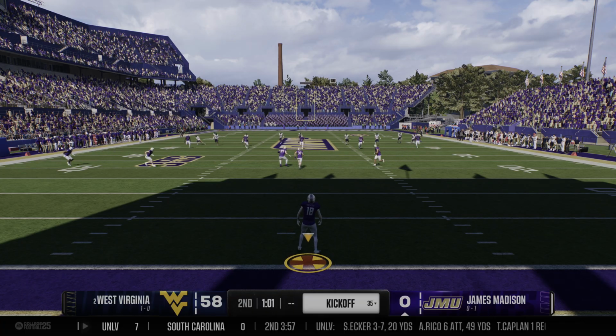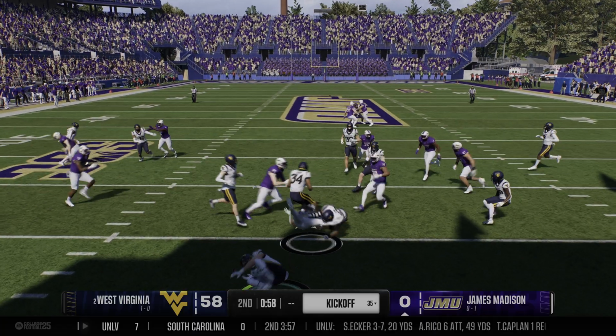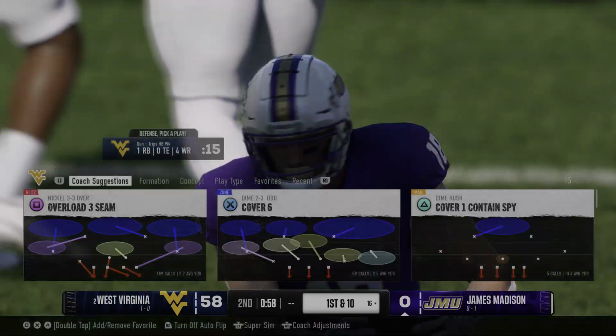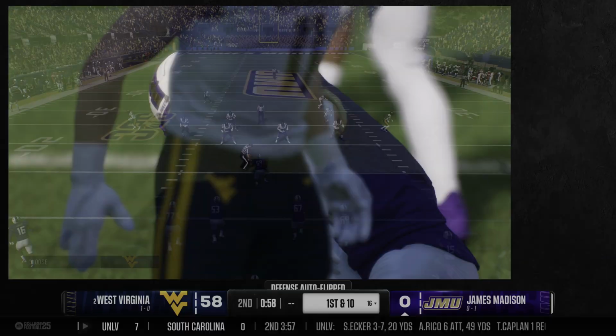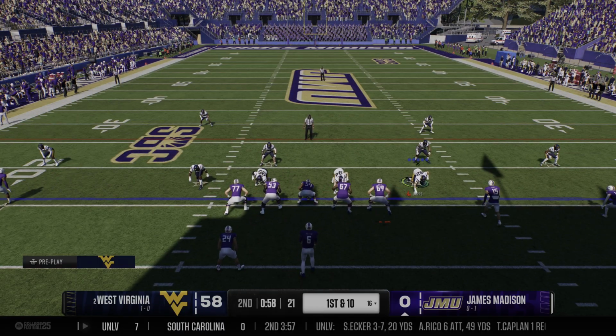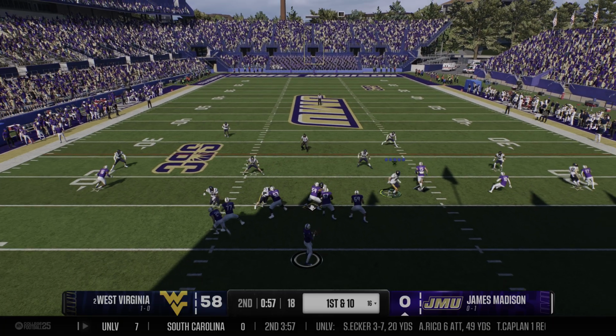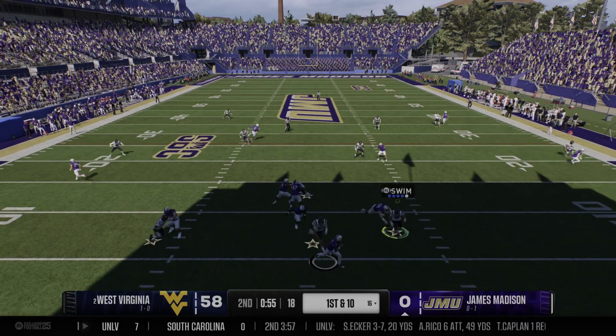He'll start the return inside his 5. Nice job by the kickoff team. Everybody stayed in their lanes, and they'll stop him at the 16. First down for this offense. They're going to open this drive with a pass.